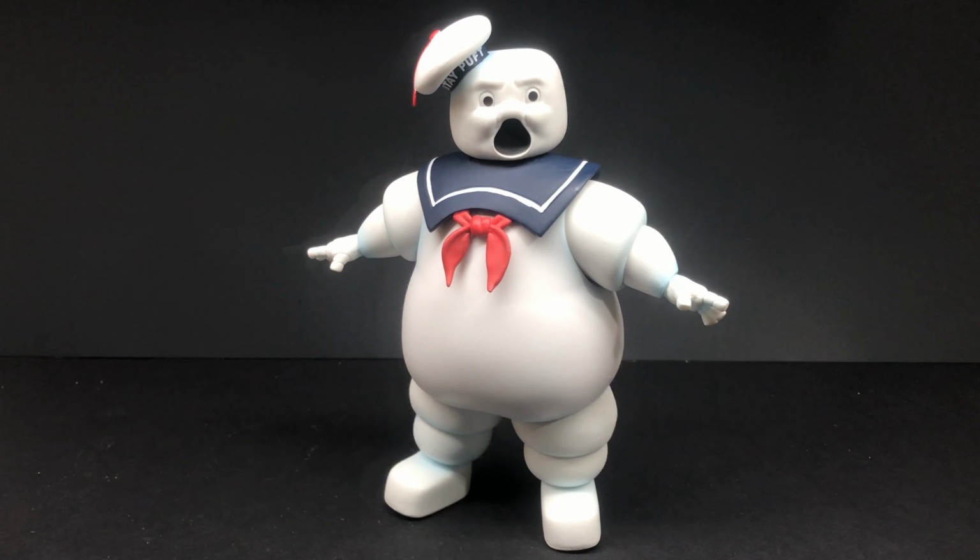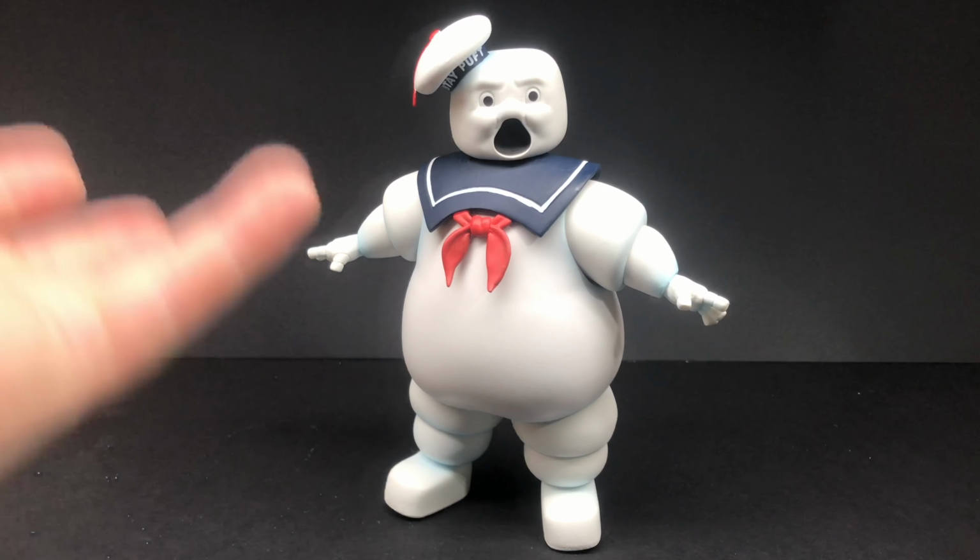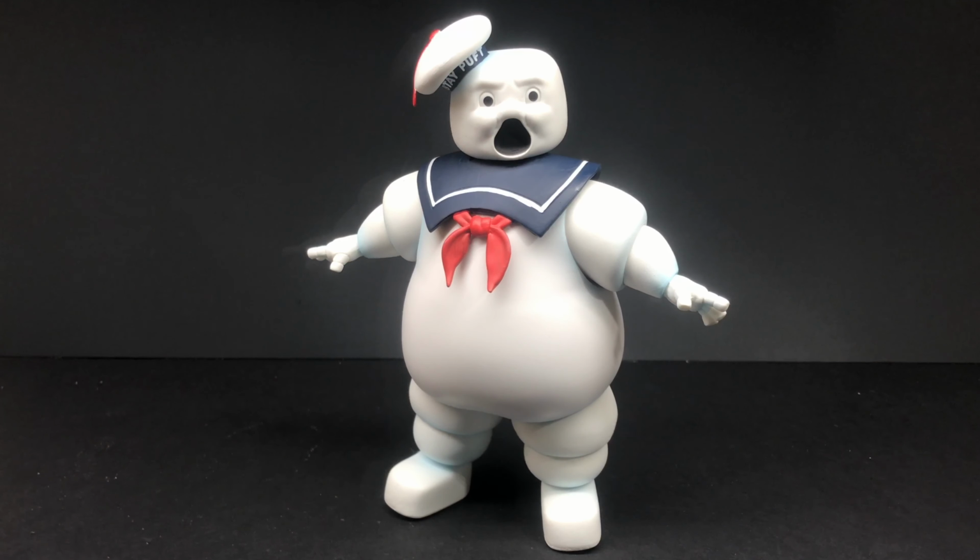You can't give me enough Real Ghostbusters, especially when you say it's the Real Ghostbusters, but it might be kind of Ghostbusters at the same time. You know what I mean? That kind of thing. But he looks awesome. And I loved what Diamond Select did with their Real Ghostbusters figures. I can't tell you enough. I would have loved to have seen more ghosts and stuff from the actual cartoon show, sure. But Staypuft, he's a staple. But it is up to you.